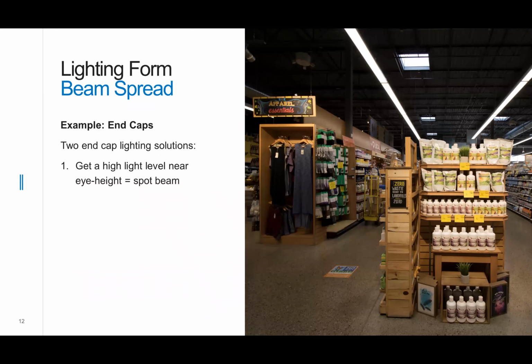The third property of light that we can manipulate is form. And when it comes to track lighting in produce departments, the form that can be manipulated is the beam spread within a fixture. We have all seen track heads and different fixtures with different beam spreads, whether it's spot, medium, or flood, and how that plays out in the supermarket is fairly interesting.